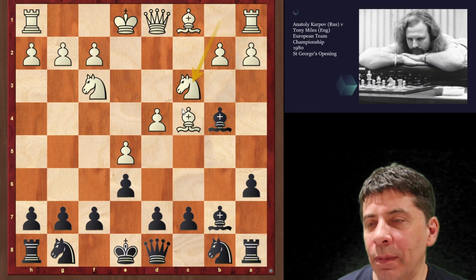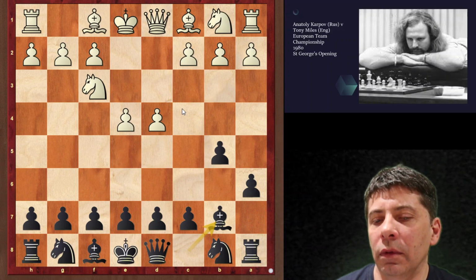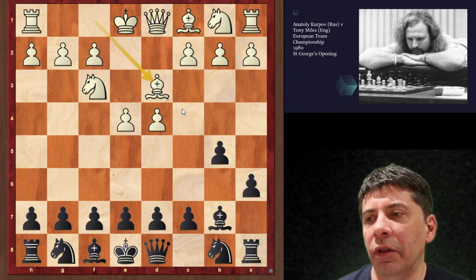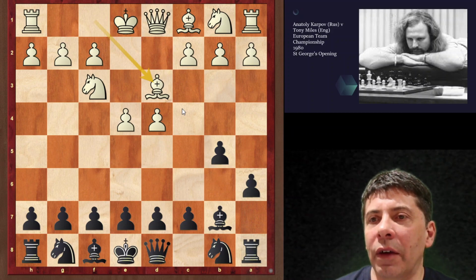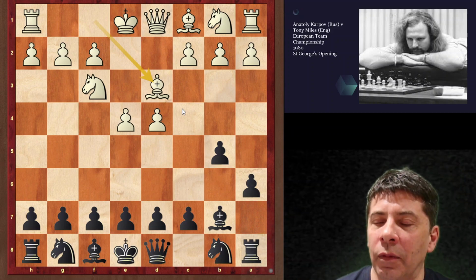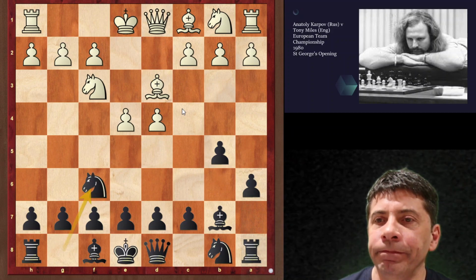This is not, you know, White's a bit better here, but this is not silly at all. Karpov played bishop d3. I suspect as a highly positional player, Karpov will have really valued having the pawns on e4 and d4 and that kind of perfect centre. So Karpov defends with bishop d3.